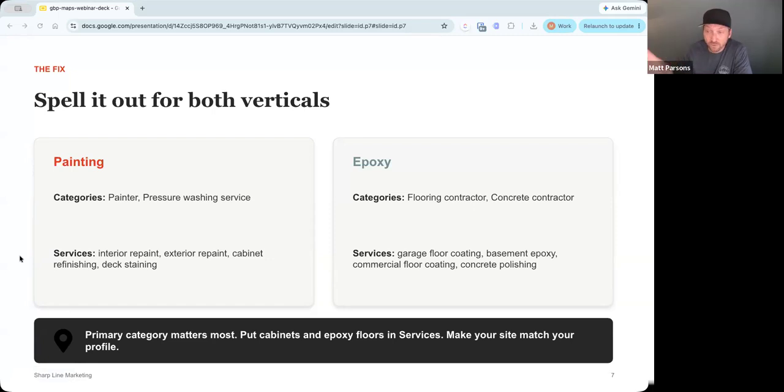Like I was saying, don't just put contractor in there if you're mainly doing painting. For epoxy, choose the closest one. They don't have epoxy flooring in there, so I think most of the ones we use now are flooring contractor. Then add a few secondary categories, but only ones you actually do. You don't want to go too broad. So you could add pressure washing, flooring contractor, but don't stuff categories in. Google doesn't like when it's too watered down.